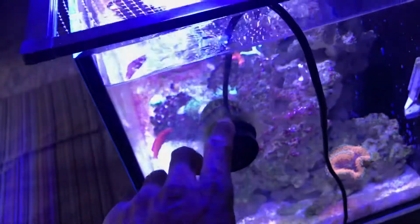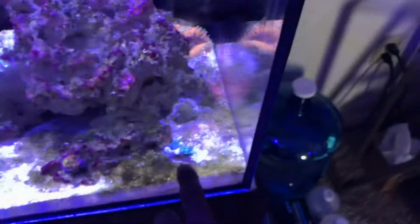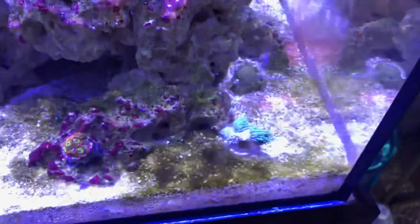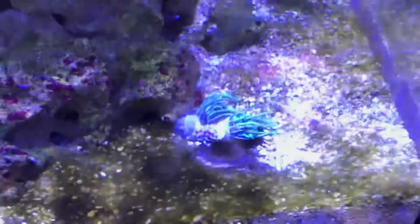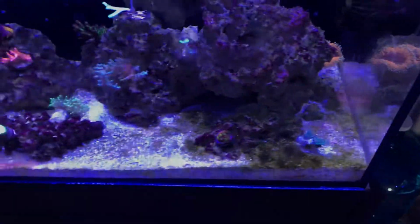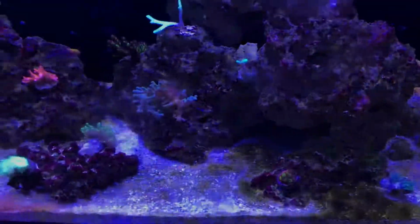I have a feeling that my flow is being affected. As I could tell, these hammers, these Duncan corals are not happy. They're not fluffy like they normally are. They have grown, got a couple more heads on there, but definitely not happy today, the last couple days.